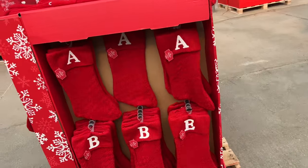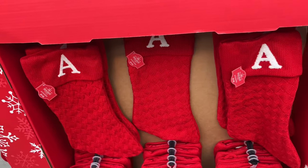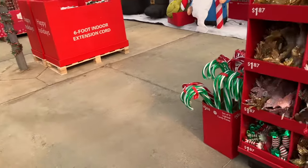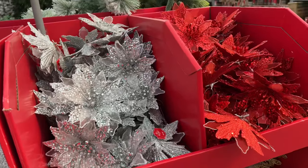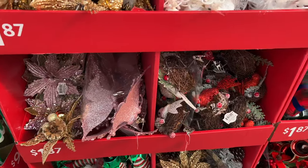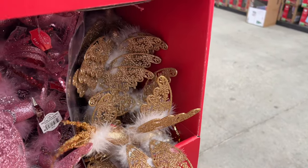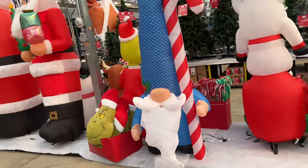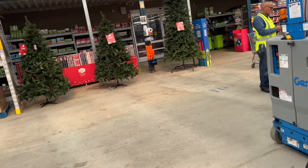A few stockings. Y'all, these are coming in at $9.98. No, $9.88, excuse me. These picks are $1.87. That pink is really pretty. Look at those. So nice. I'm really curious to know how much that big gingerbread is.